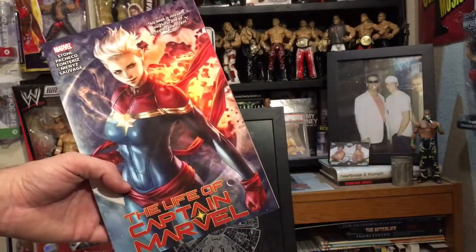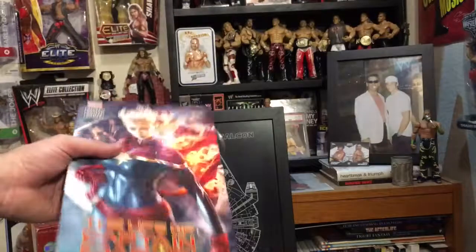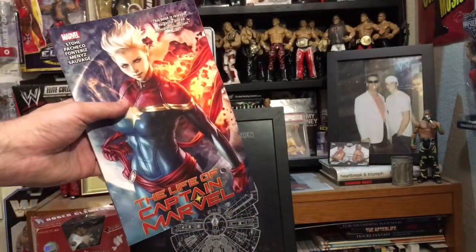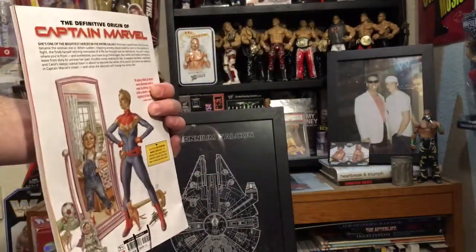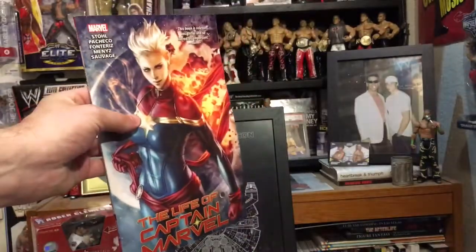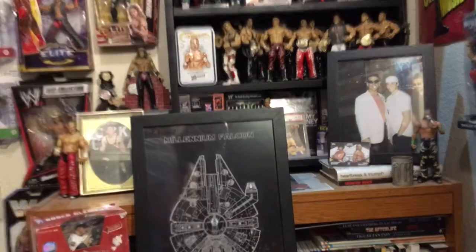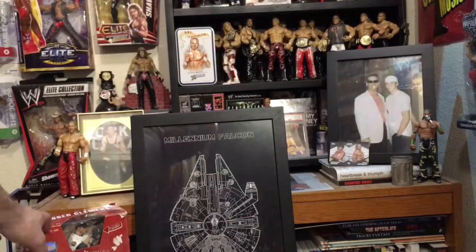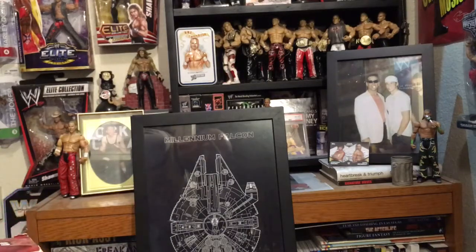This one here, The Life of Captain Marvel. This is a graphic novel, trade paperback. You found these at like Target, Walmart, I think, right around the time the movie was coming out when they were hyping up Captain Marvel. It was like a 5-issue miniseries that Marvel put out, but I found that at the thrift store, so you can go ahead and add that to the graphic novel collection at my comic book shop. I sell comic books, graphic novels, stuff like that at Downtown Toys and Comics on the 19th and L Street in downtown Bakersfield, California.